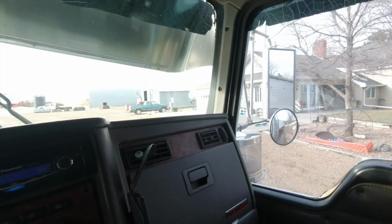Well, I'm idling up the gravel road and a little paranoid about that U-joint, so I'm gonna go get that changed in the shop and just look over the truck real good because, like I said, I'm paranoid now.